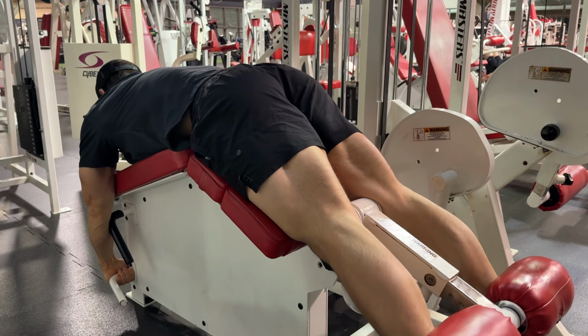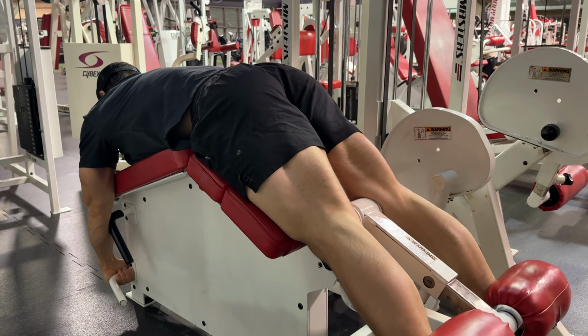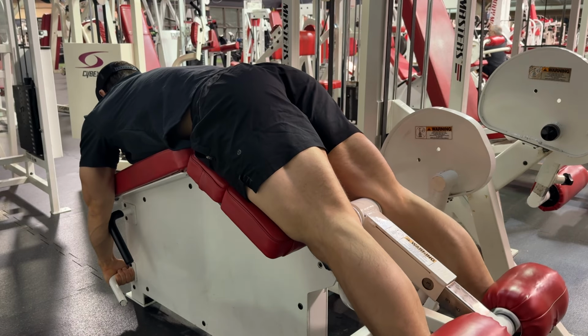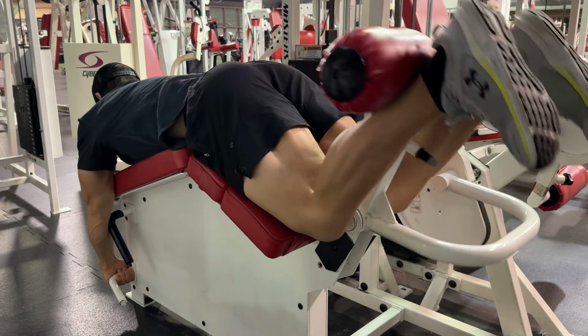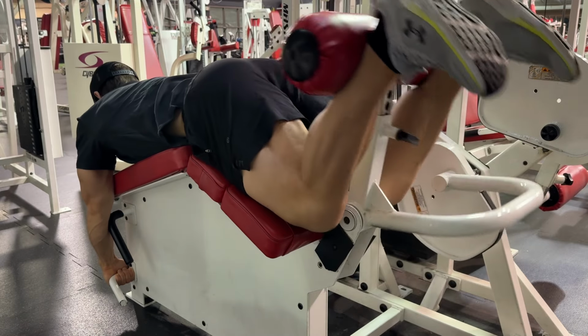If I set it too high, I can move with more weight with that shorter leverage, but it would negatively impact my range of motion in doing so. I don't like that. If I set it too low, then it just feels like my feet don't have a good grip on the pad, and I definitely don't like that.